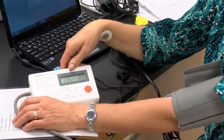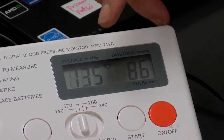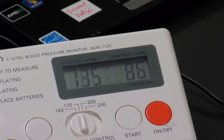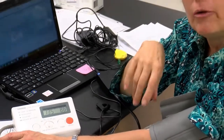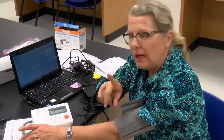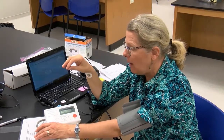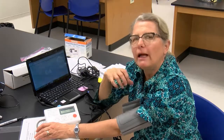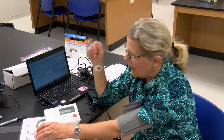Okay, so my systolic, 135, my diastolic, 86. That means when my heart contracts, it has to contract with a force of 135 to get blood everywhere. I used to be like 100/60 or 90/60, 10, 15 years ago. And as I'm aging, my blood pressure is creeping up, which means my heart is working a lot harder, okay? You can see my pulse is 82. That means 82 beats per minute.